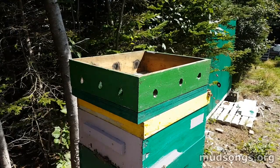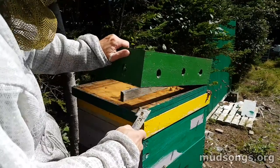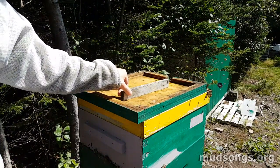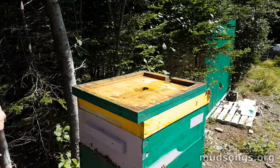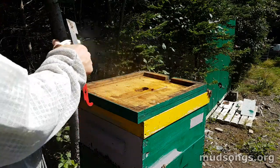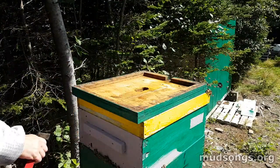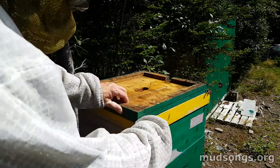I can already tell that a lot of the foragers are out. We'll see there. This is the moisture quilt for ventilation. This is a little piece of wood that I used to lift up the moisture quilt, and it's all propolized. Spray them a bit, fool them into thinking it's raining, just to calm them down a little bit. And if I get stung, I'm out of here. Not in the mood for that today.